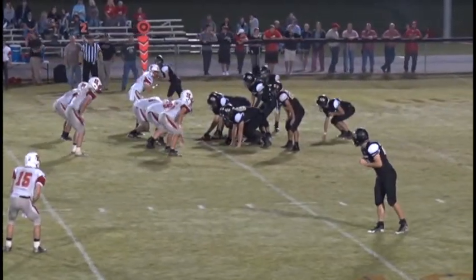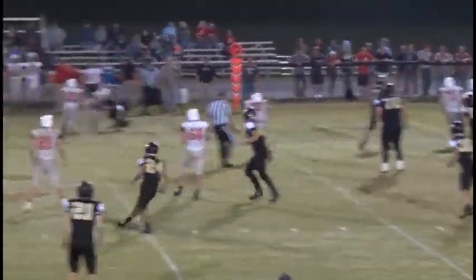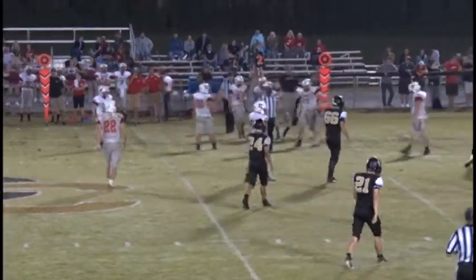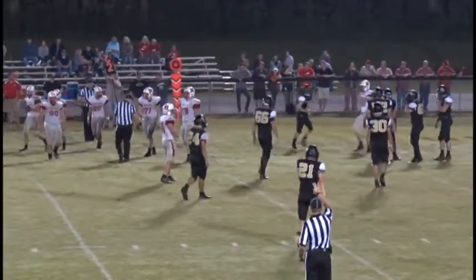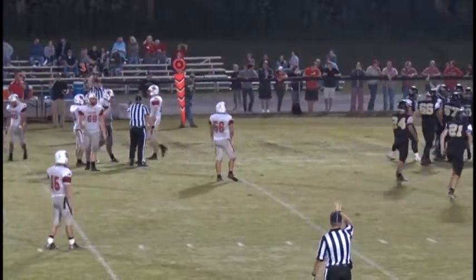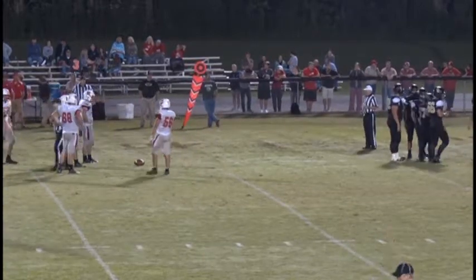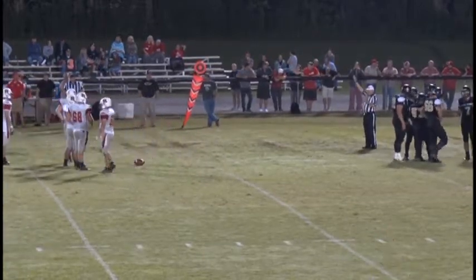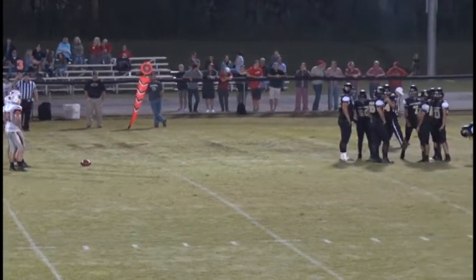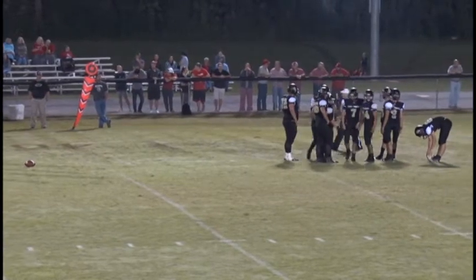Ashlock under center. Ogletree in motion. Ashlock looking to throw, and he's got his man, but after a short gain, I believe that's number 2, Wyatt Burks with the catch, but it was only a gain of a couple. It's going to be 3rd down and 6. So, again, good coverage. Ashlock looked to the quick throw, but it was a little bit low. And it's going to be 3rd and 6.